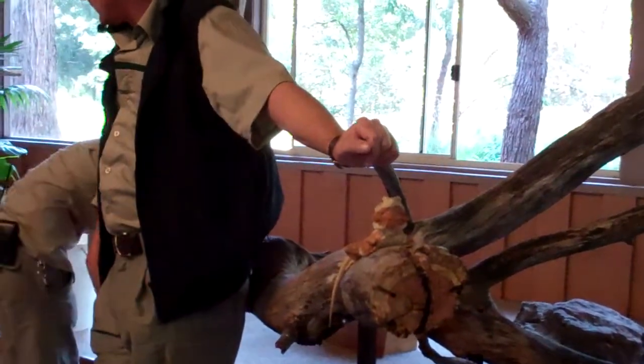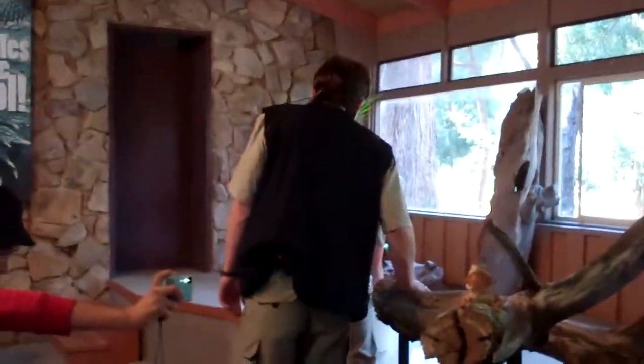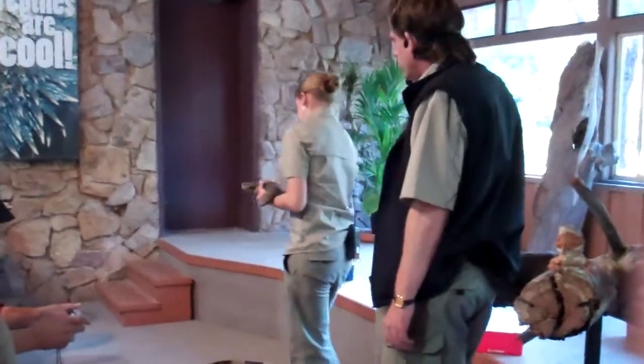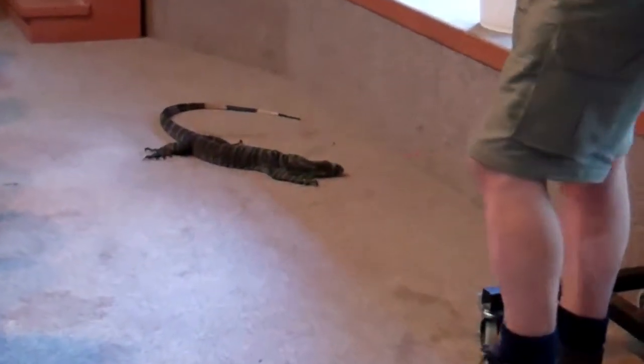The largest family of lizards in the world are the skinks. It's also the largest family of lizards in Australia. Australia is home to a number of large skinks. Veronica's bringing along the shingleback now. The shingleback skink, or stumpy-tailed lizard.